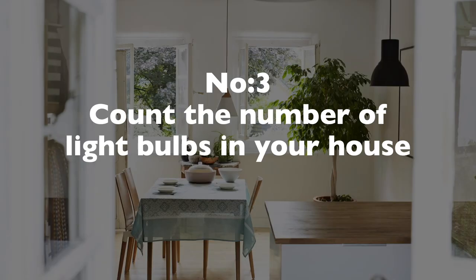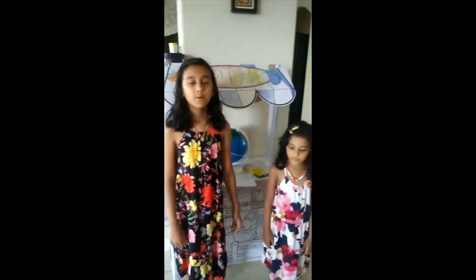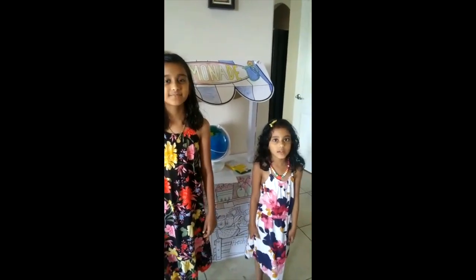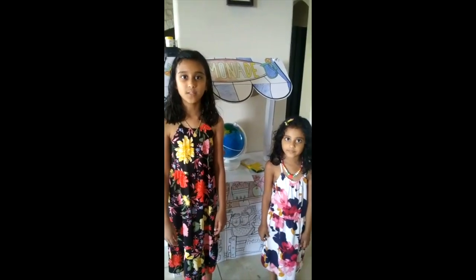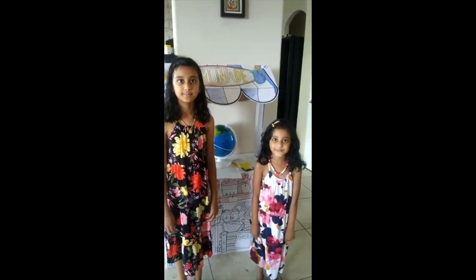Third activity, count the number of light bulbs in your house. We had a total of 34 light bulbs in our house. Let's see the number of light bulbs in Samrita's and Samveda's house. We counted all the light bulbs in our house. I counted 32 light bulbs upstairs. And I counted 35 light bulbs downstairs. And totally, we have 67 light bulbs in our house.